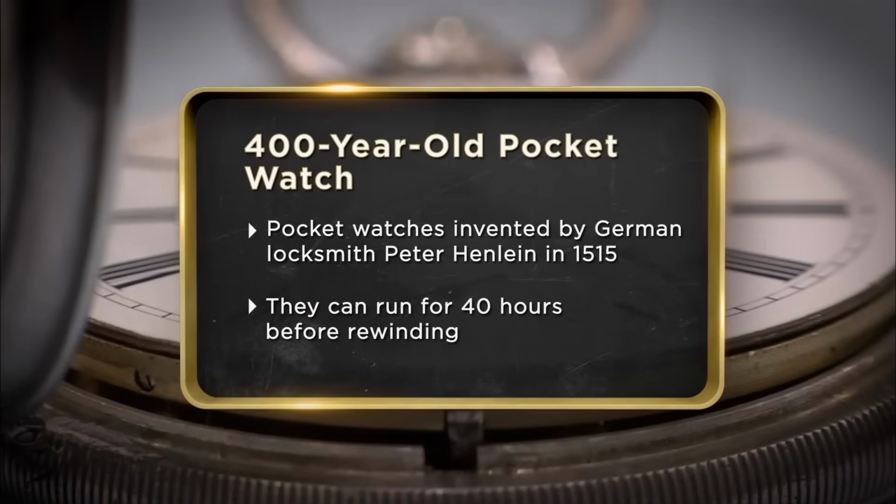Found the pocket watch at a motel. I contacted the police department, and the lady said, I guess it belongs to you. Just put it in your pocket. So that's what I did. I put it in my pocket and kept it.